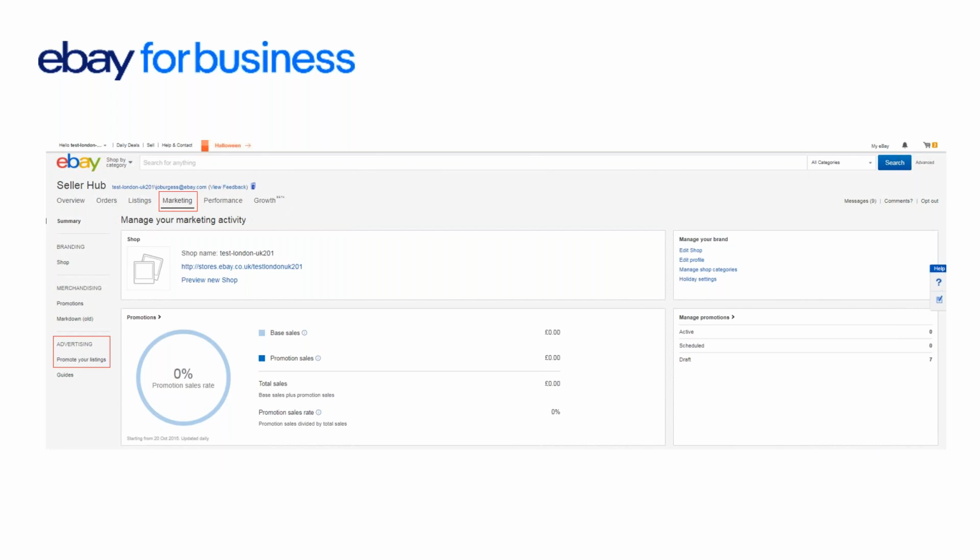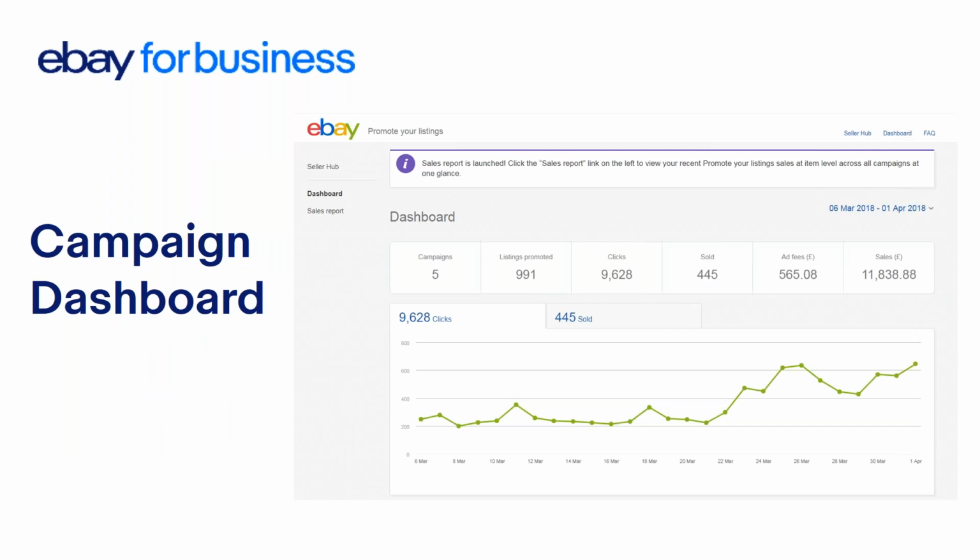So promoted listings does have its own campaign management dashboard, and it's not quite integrated into Seller Hub. The easiest way to find the dashboard is through the marketing tab on Seller Hub. Once you've followed that link, you'll be taken to the campaign management dashboard, and this is the main screen of the dashboard if you're running activity.